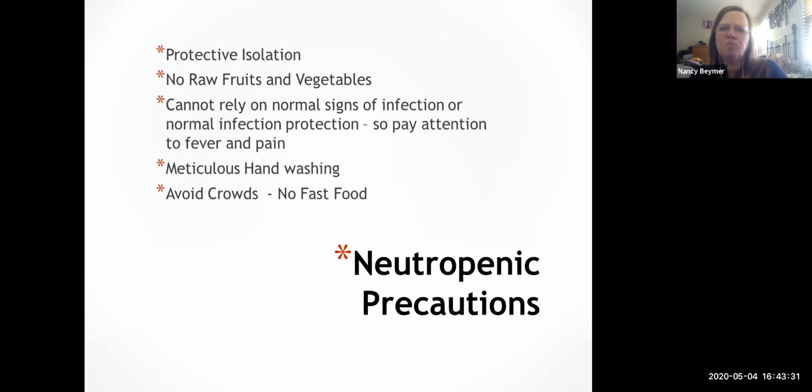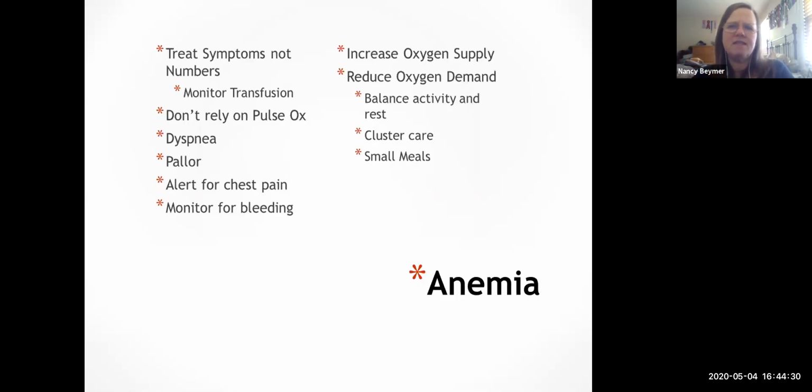You can't rely on the normal signs and symptoms of infection. So you want to pay attention to fever and pain. A normal central line that got infected would be red and hot and swollen and puffy and painful. The cancer patient could have a raging infection in the central line, and all that you're going to notice is they say, that's really tender right there. So I would often palpate lightly with my fingers over the occlusive dressing to see if I could elicit any tenderness. They can look perfectly fine, not show any redness, but be infected, because that redness is the inflammatory response that comes from the neutrophils responding, which we don't have. You tell the clients to avoid crowds and avoid fast foods and those kinds of things to keep themselves safe.